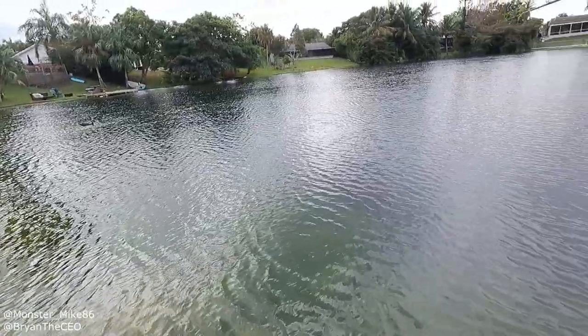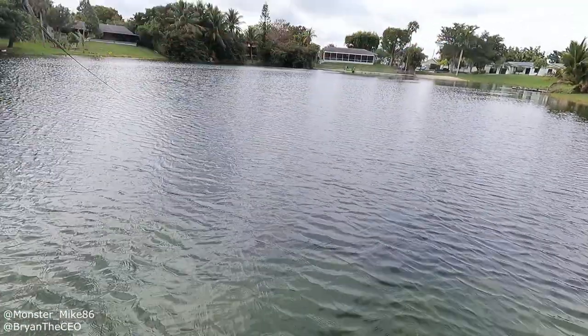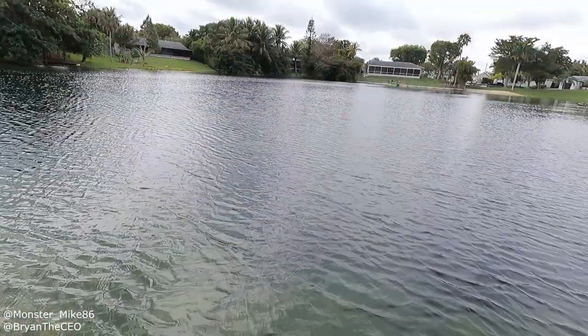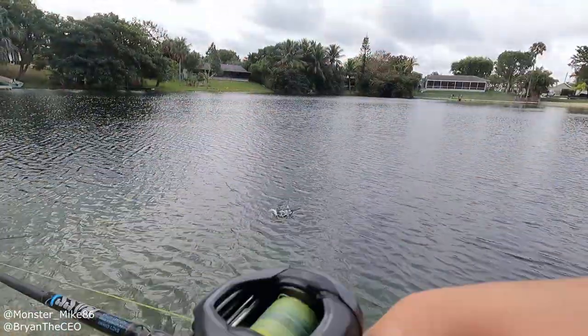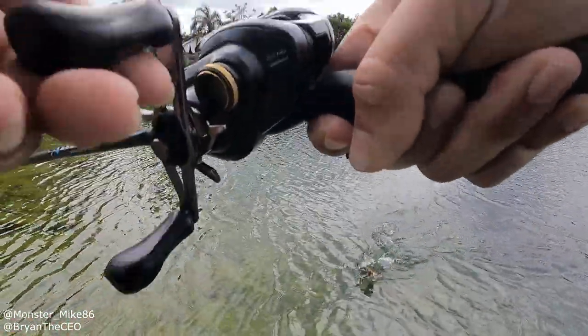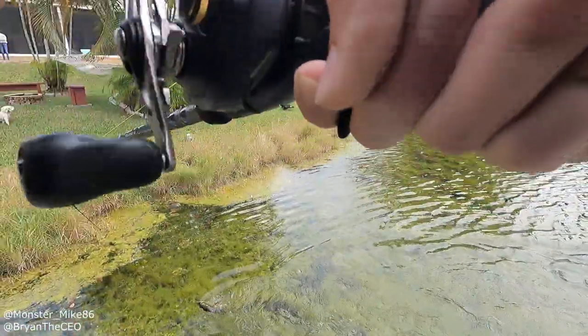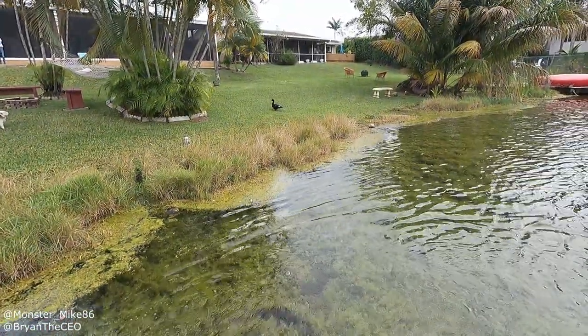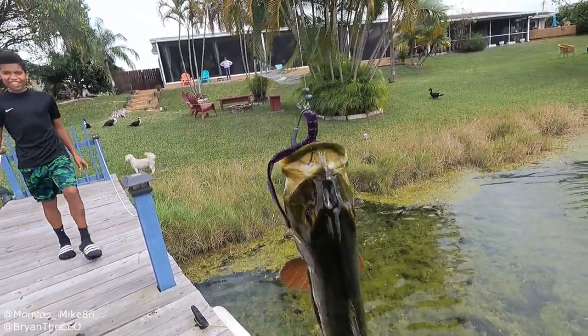Is that a worm on? Yeah, the tail's not doing this. I'm on. Yeah, he's on, Brian. Peacock on the worm. Brian, we got one. You got it on video? Yeah, it's on video. Guys, peacock on the worm, just so you know.